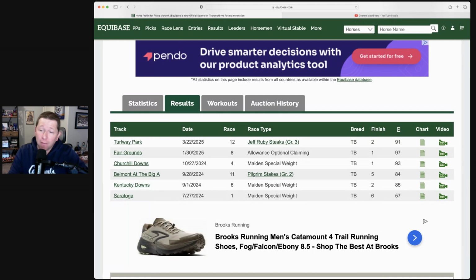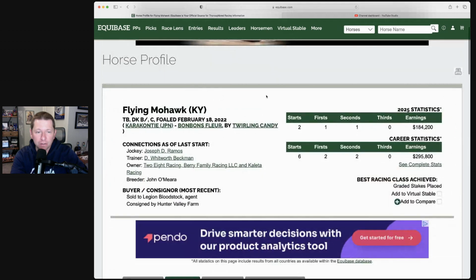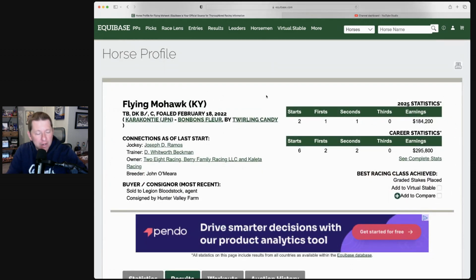Now, the problem, as we look at the negative, is this is all turf and synthetic, right? We have just not seen this horse on the dirt, especially in a race of this caliber. The Pilgrim Stakes, nice turf stakes race, and then the Jeff Ruby Stakes, that's a nice synthetic race, but we don't really know what's going to happen when this horse gets on the dirt and takes on that kind of company. So let's look at this from a pedigree standpoint.